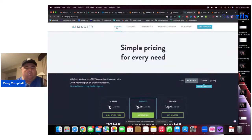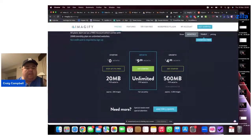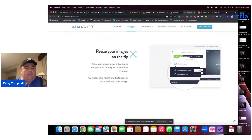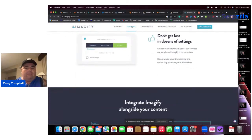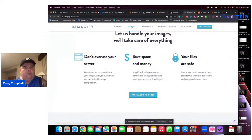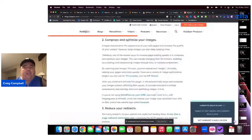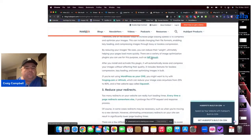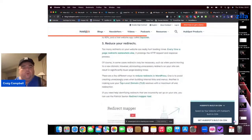Now, yes, it costs you money, and it will tell you the different packages here. Now, the features of Imagify is they will optimize your JPEGs, your PNGs, PDFs, GIFs, and it does it all for you. Now, we are all lazy people when it comes to SEO. So Imagify does the job for you. You don't need any skills. You don't need to go into image editing tools and all that stuff. So compress your images one way or another is really, really important. So you've got various other tools like WP Smush, and there's tinypng.com, and there's a million tools for that.